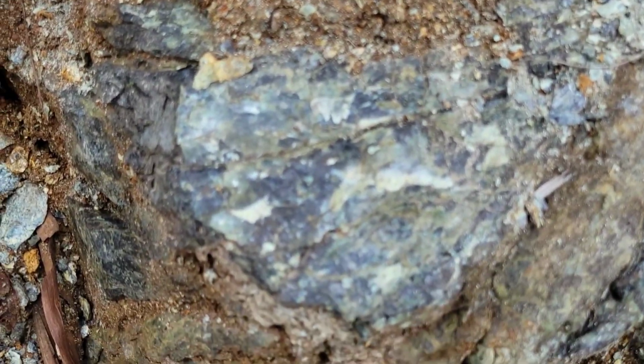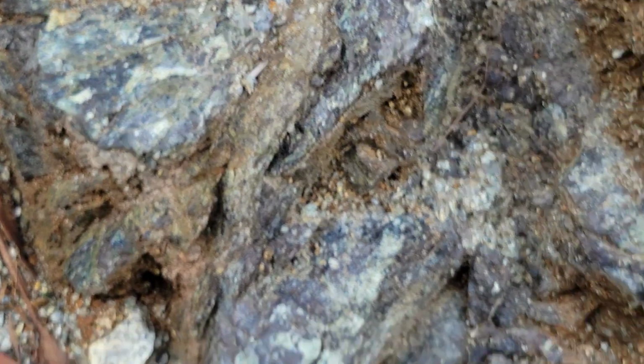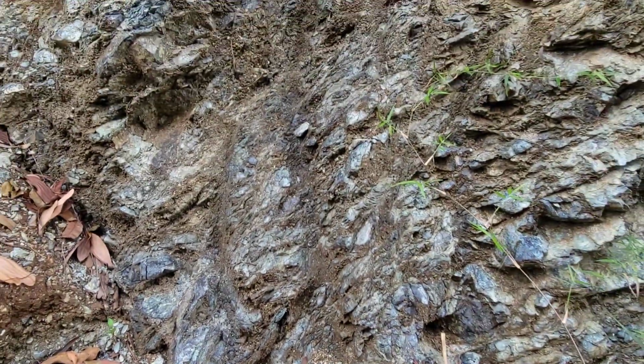So there's the serpentine, and it's got that blue luster to it. It's a very soft rock, very easy to fracture and break off, as you can see. And it's the state rock of California.